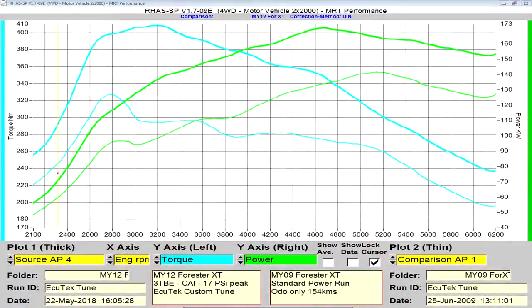If you've got an MY12 Subaru Forester XT, this is a good example of what you can expect. And we'll drop the dyno graph in here while I'm talking to you, and we'll just move out of the room a little bit so there's not too much background noise. But whilst I'm talking, have a look at this graph, you'll see the massive increase in mid-range torque that this car can achieve when it's got a good custom tune with the right package of parts.